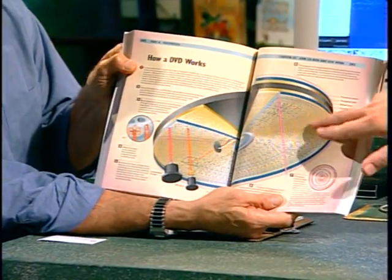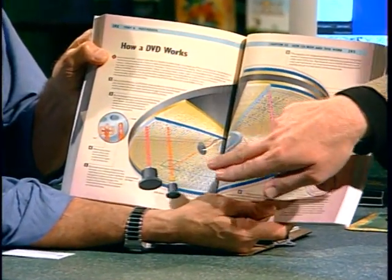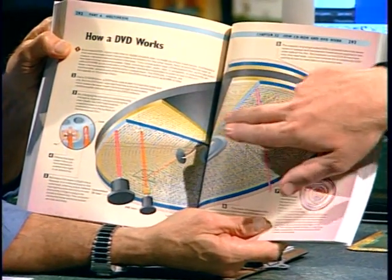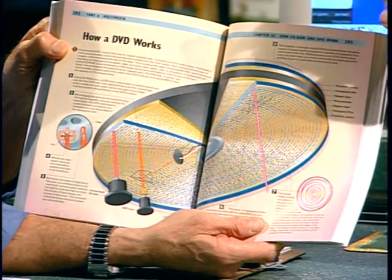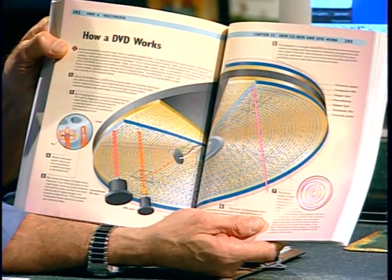You have a great illustration in your book that might help people understand what we're talking about, right? That's right. If you see the little blue dots, that's data on one layer, and a laser beam focuses on that layer. But to read the second layer of gold underneath, it just changes the focal length of the laser beam, so it goes right through that first layer and reads data off the second layer. That's pretty cool technology. It is.